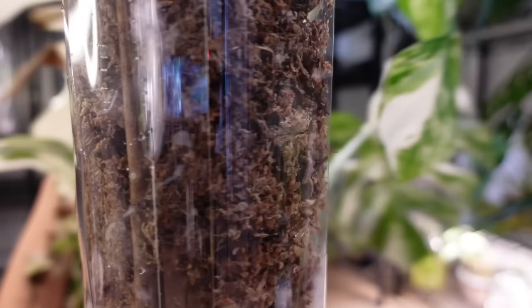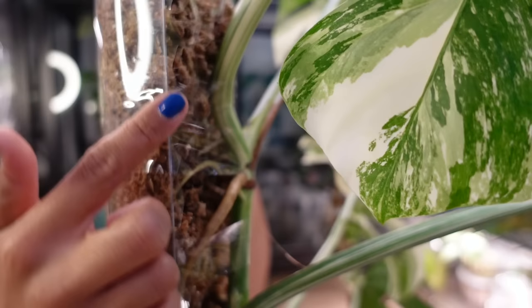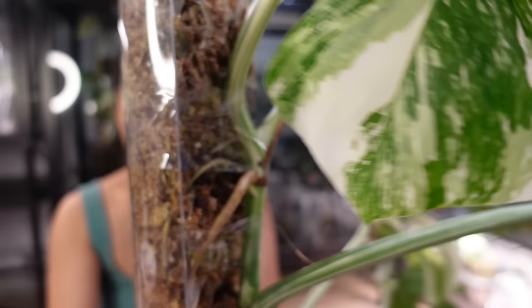And, oh, I forgot to move the moss down. There's like all these gaps. Sorry. My brain is so fried from filming today, I feel like I don't know what I'm doing. All of this is covered now, all of up here, and hopefully that's enough to keep things nice and hydrated in there.